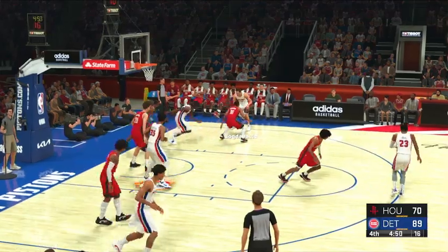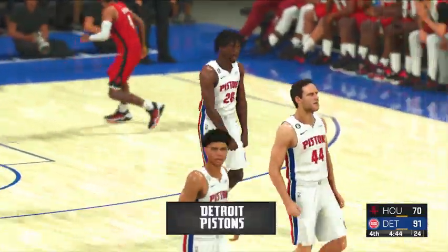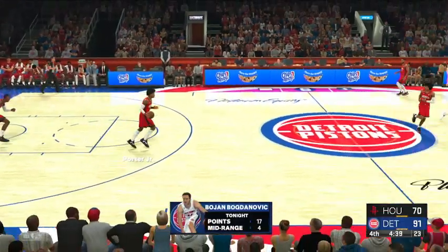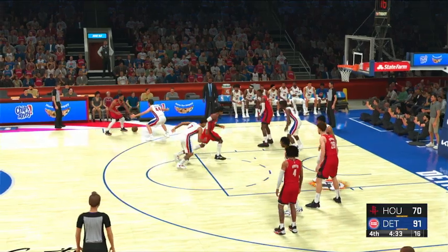Here's Bogdanovich. Again, the Pistons good for 2. Well-rounded effort, and they show no signs of letting up. Almost no holes in their performance tonight. They've been tremendous. Now here's Gordon.